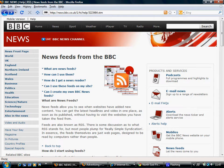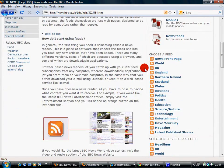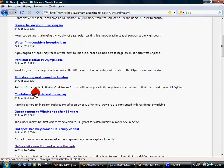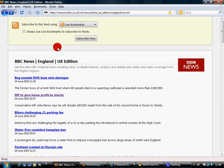This is a bit similar, but with news and information. So BBC provide all these various news feeds. So for example, if I select England, there's all, in effect, the tracks or the headlines. If a particular one interests me, I select it. It then goes through to the provider of that information, which in this case is the BBC. Once I've read it, I return. So what Firefox has done, is my browser, is interpreted that content and put it in this particular format.